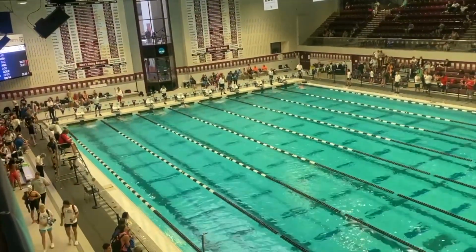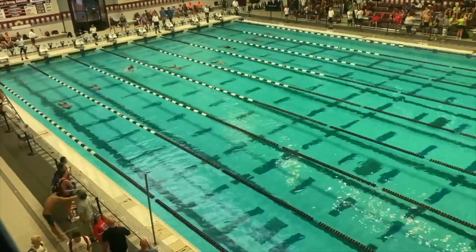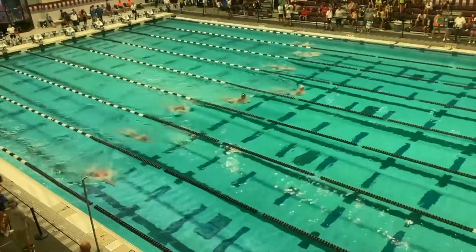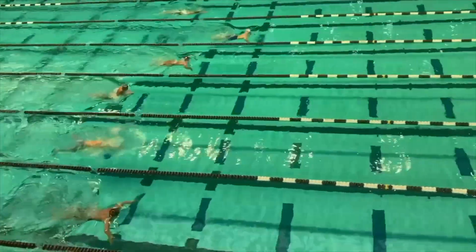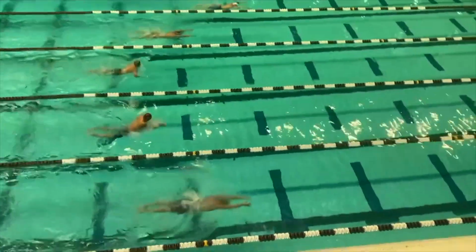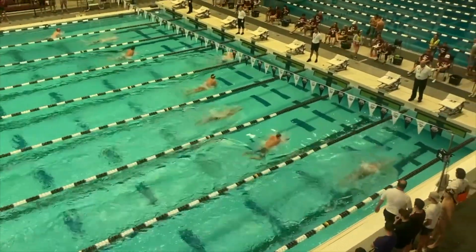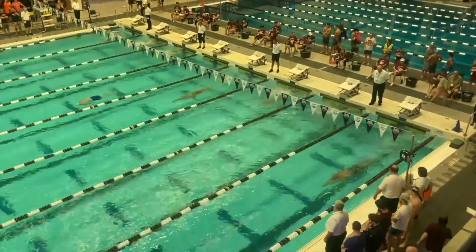Coming off this wall, still feeling okay, even though I'm not getting great pullouts. One thing to notice throughout this whole 200 was that I never got really tight at the end of every stroke out front with my elbows squeezing together. You can see a little bit of space between my arms and my hands, making me less hydrodynamic as I go through, and that was simply a symptom of fatigue. I was tired, even though at this point I was feeling okay. 14 strokes into the wall, 37.1.